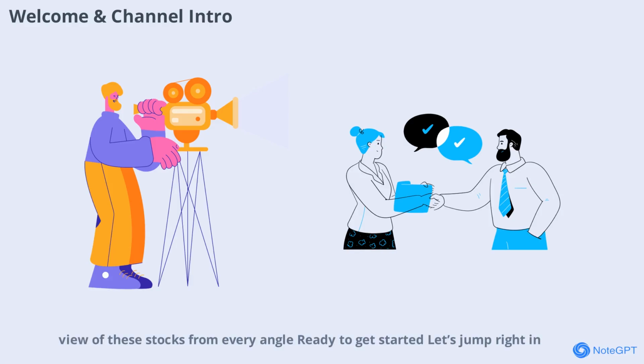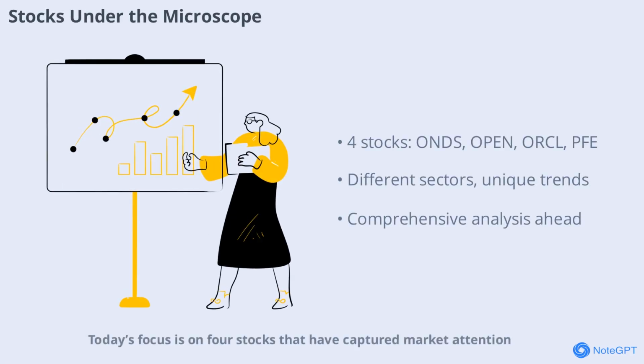Let's jump right in. Today's focus is on four stocks that have captured market attention: ONDS Holdings, ONDS, Open Door Technologies, OPEN, Oracle Corporation, ORCL, and Pfizer Inc., PFE. We'll analyze each one's recent price action, technical signals, and what might be next for investors. From technology to pharmaceuticals, these companies represent different sectors and risk profiles, making for a well-rounded discussion. We'll start with ONDS and work our way through to PFE, ensuring you get a detailed look at each. Let's begin with ONDS and see what's been driving its recent momentum.